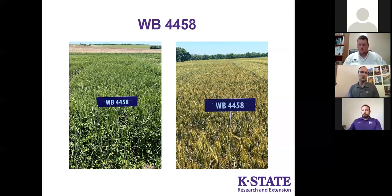It has some Overley in its background, so we got into some of the issues we got into with Overley. It's still a very good yielder if you're prepared to make a fungicide application later in the season for disease control. And I'll leave the diseases up to Eric or Kelsey, but I've still always liked this one, and it gives you a chance to invest some more money in your varieties later in the season.